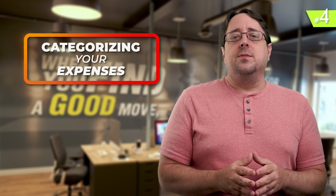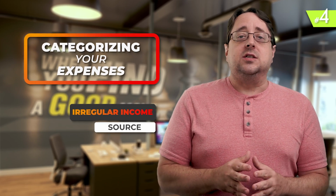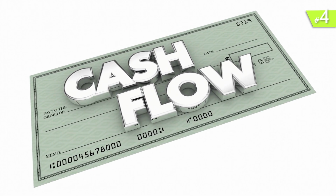They're usually based on emotional spending, which are the worst culprits when it comes to eating away at your savings. Categorizing your expenses also helps you to manage a little better when you have an irregular source of income, like a freelancer. This will help you create a monthly cash flow plan so that you can see how much money you really need to make every month.